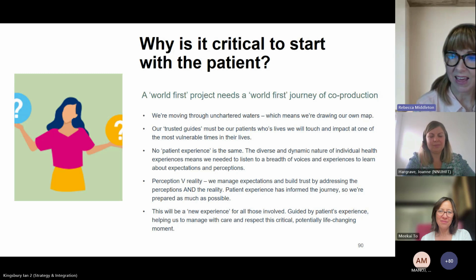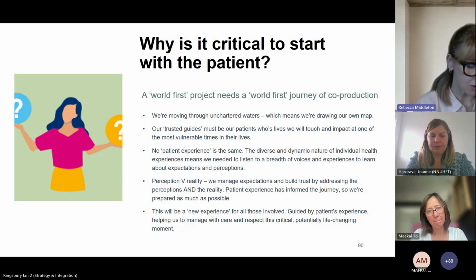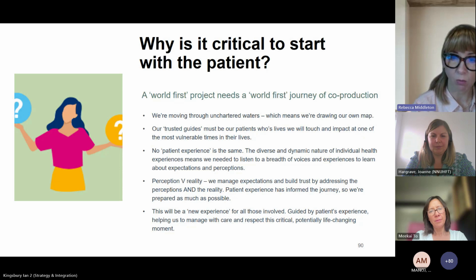But I also was lucky that I had a consultant who helped manage my expectations. And we know that that's really critical in this programme too, that management of expectation of what this project is and what this project isn't. So we've taken our time to learn from families' experience from the 100,000 Genomes Project, but also other studies. And we know that it's really critical that perception does match reality. And that's essential to build trust as we take patients and parents with us on this journey.